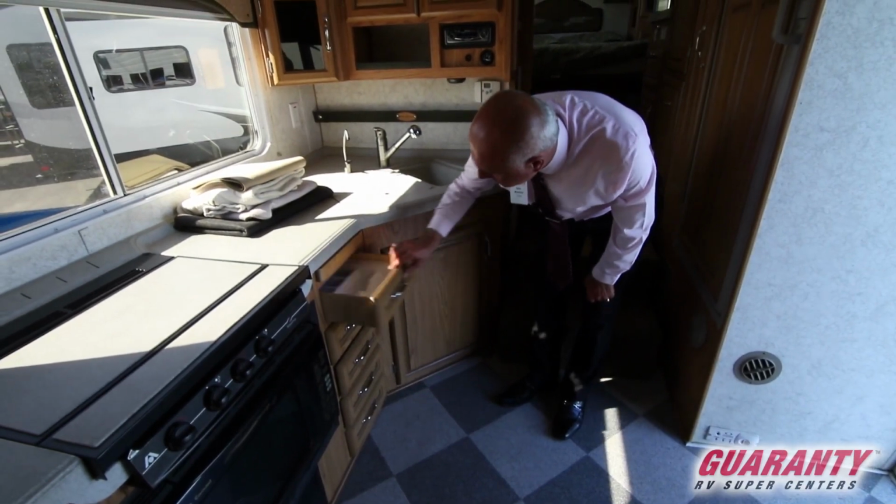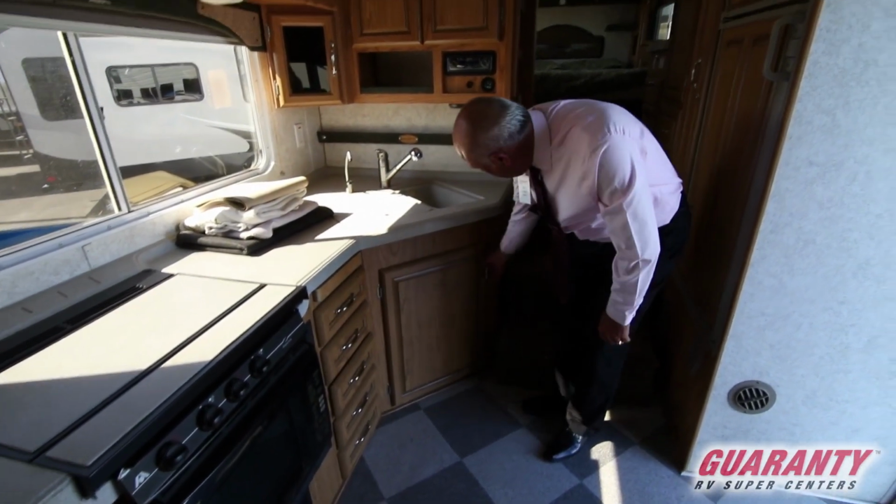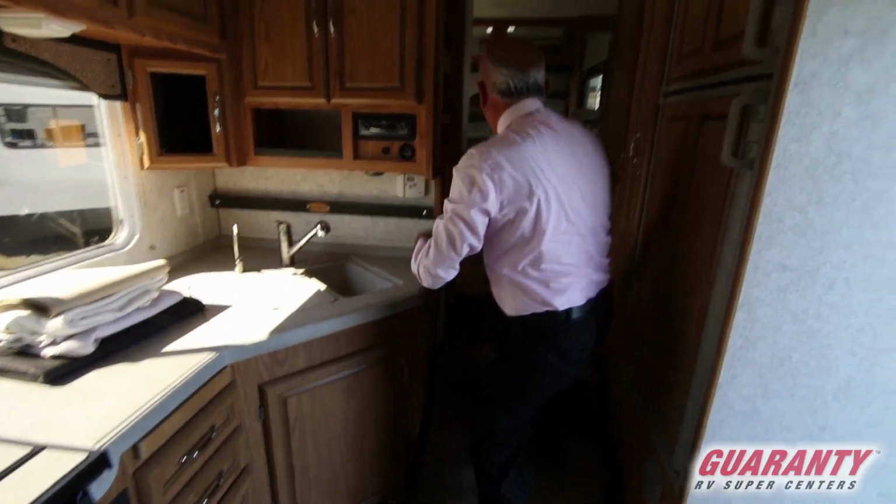Even there is a management in there for your utensils. More cabinets with a garbage can in a way. That's pretty cool. Let's walk in the bedroom.